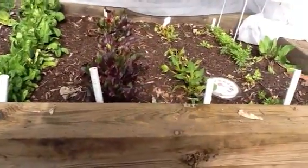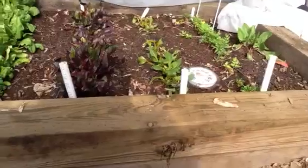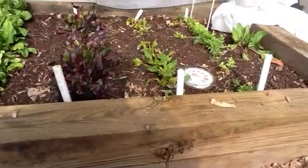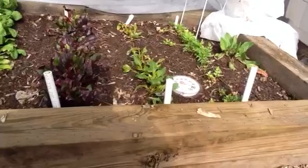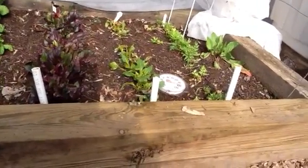I'm hoping we get to do all this good stuff. I've got to get it done in the next couple days so I can leave Saturday to head out to Virginia. And like I said, I hope to take some of these greens with me so they can at least taste a few of them.